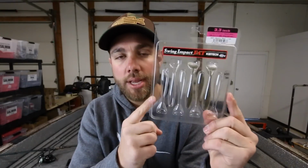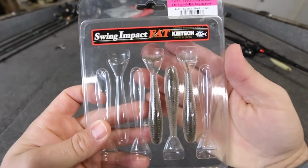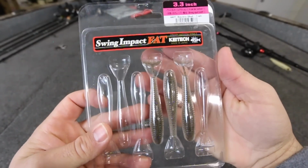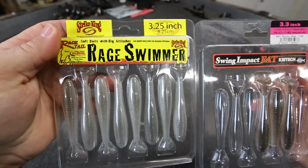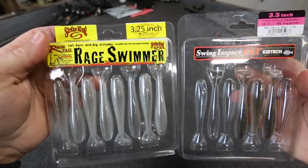Lure number 3 is definitely one that you need to have tied up in the month of December. It is a phenomenal cold water bait, and that is a small swim bait. This right here is a Keitech 3.3 inch swim bait. You know, there's other ones like this one here. This is a Rage Swimmer. I kind of like both of these.